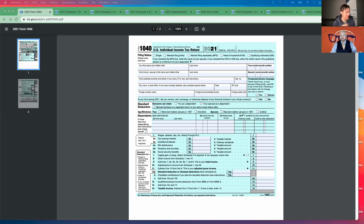But just a couple of comments on 2021 that I've noticed. One, right below where you put your name and your address is this question: at any time did you sell, exchange, or otherwise dispose of virtual currency? I commented to you that 2019 was the first time they had this question. They put that at the top of Schedule 1. Then I noticed in 2020 they moved it even higher, before they even ask about your wages or your children.